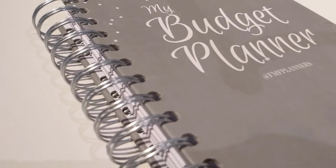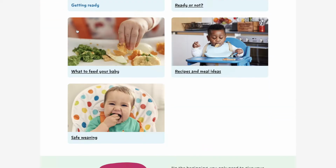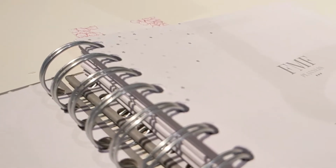Now it's not long till payday, so I thought I'd share with you my budgeting process for this February's pay. It's also going to be a weaning month for my daughter. Today I'm going to be using my budget planner, which is a product from my own brand called FMF Planners.